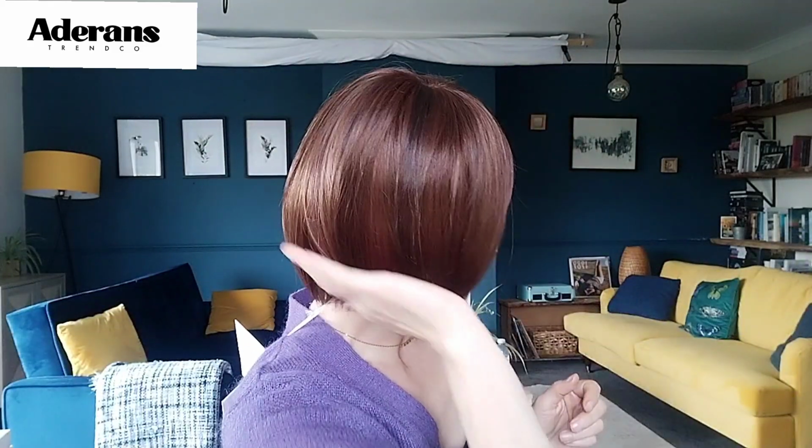Density, right, this is a low density piece with very minimal permatease. It's not the pillowy kind. As you can see, it lies nice and flat to the head, so it gives a really natural look. Easily attackable on both sides.